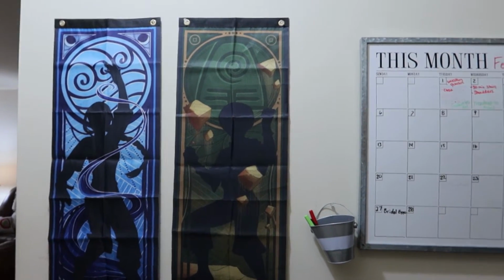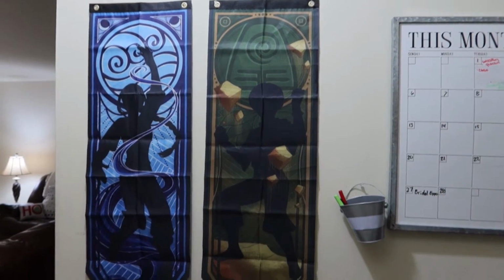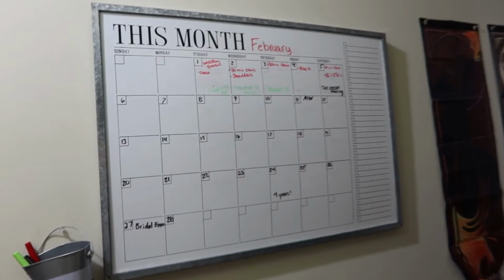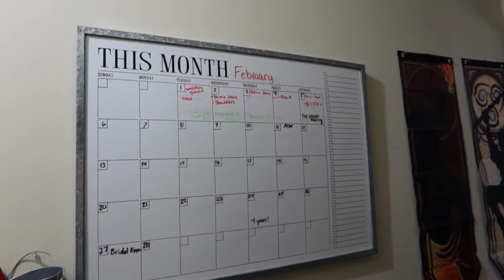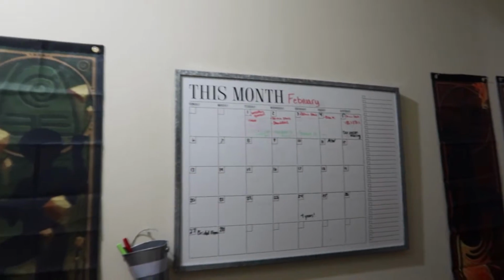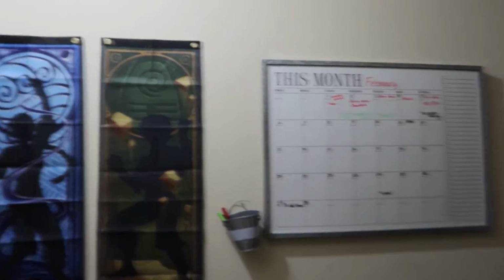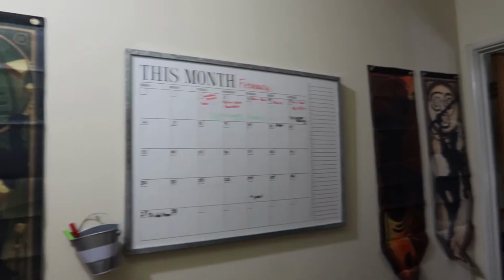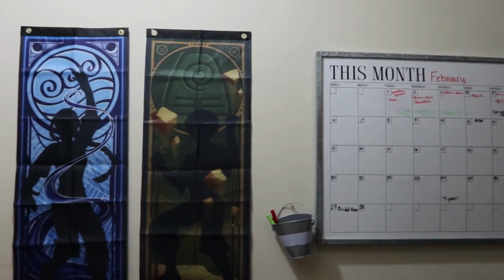Okay, so here's kind of what we did with the banners. We have two on one side of the calendar and then two on the other side of the calendar. And then we have this monthly calendar in the middle that talks about what we did training slash gym wise. I thought that was kind of cool because it's like our training area, but I thought it was funny because we're like training to become the Avatar. Ha ha ha. It's what motivates me to go to the gym. So whatever works, right?